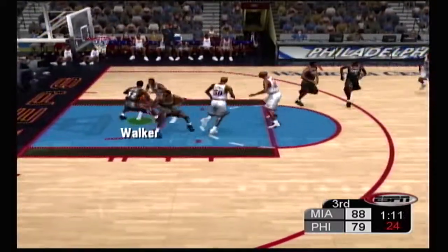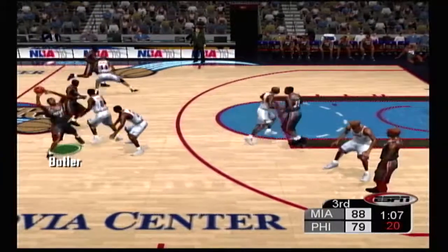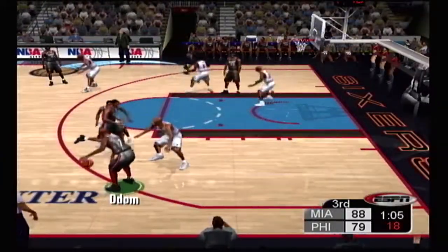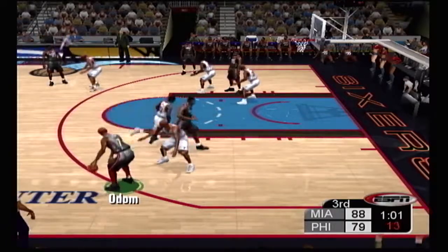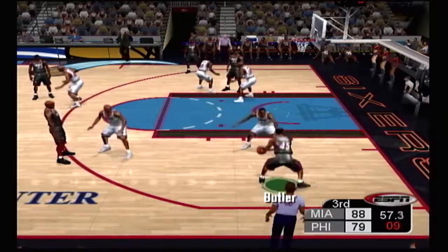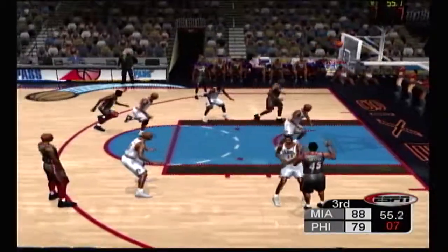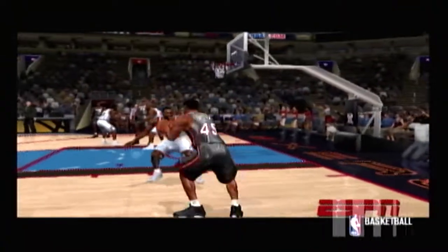He's off on the second. Ripped down inside by Walker. To Odom. Skip to Butler. Jab steps for a double-digit lead. We certainly can't let this one go by without taking another look.